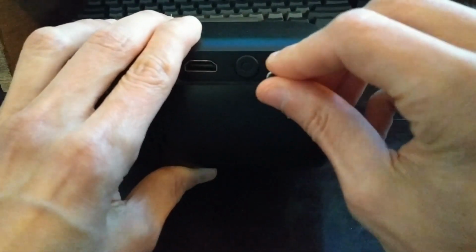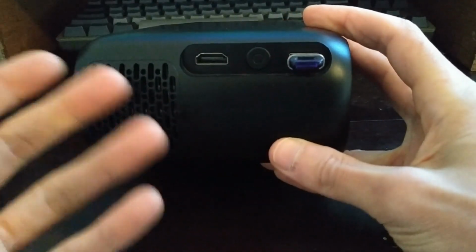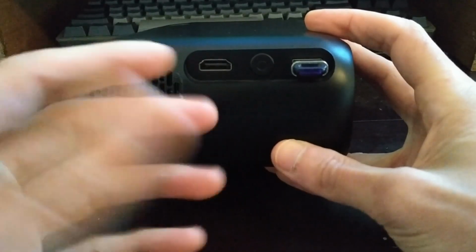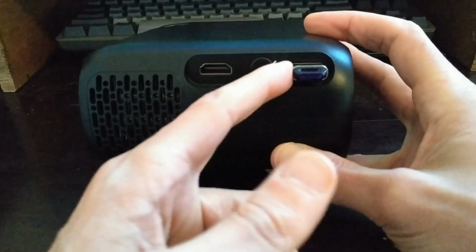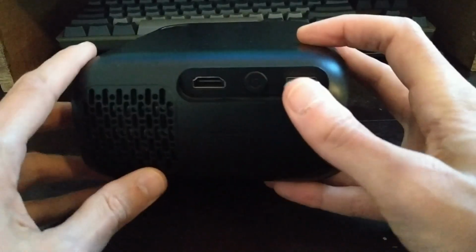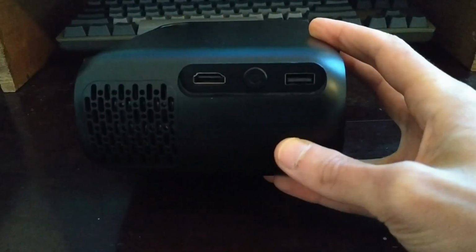So if you're outside, this is basically what I've been doing, because I've only been playing movies instead of streaming stuff, but I guess I could. But I've been loading up just movie files or whatever on the USB, plugging it into the side, and then just playing it straight through the projector. There's a couple problems with that, which I'll talk about in a second.